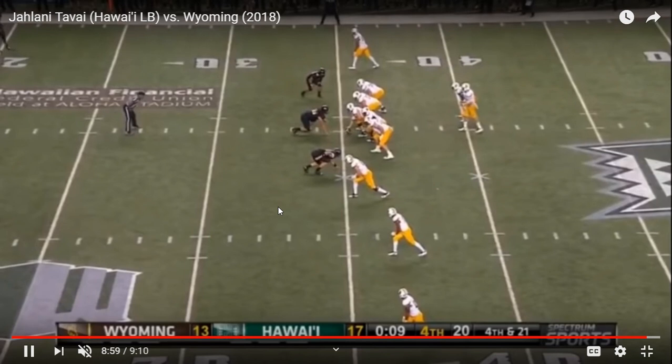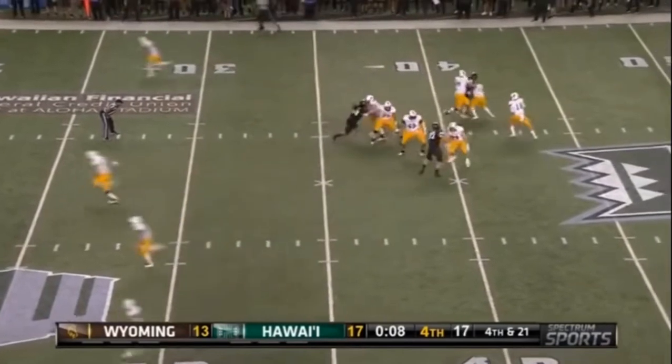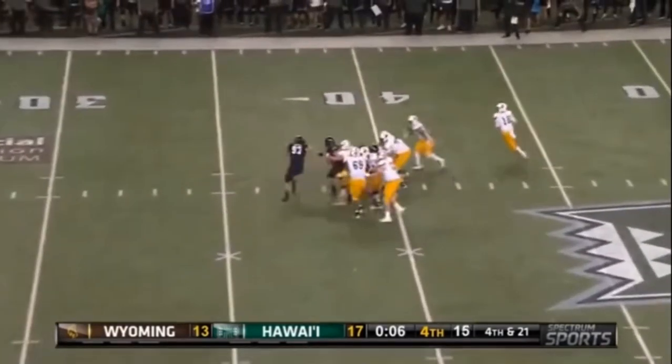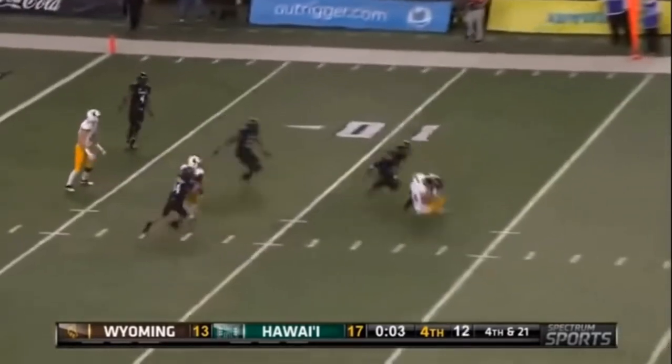Obviously recognizing the situation here, being 4th and 21 at the 35-yard line with 9 seconds to go in the game, down by 4. Jelani pulls him back into the deep coverage. And by pulls him back, I mean literally pulls him back. And that's short.